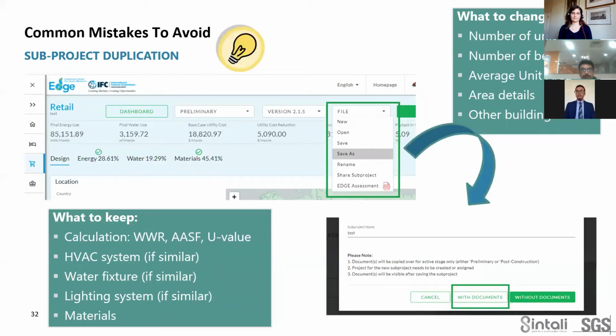In residential buildings, when creating sub-projects and modeling different unit types, people usually do not pay attention to what data should be the same and what should be changed. This causes inconsistency. For instance, the WWR of the 3-bedroom units cannot be different from the WWR of the 1-bedroom units. Both are modeled under the same building with the same WWR, the same ASF, solar reflectance, and U-value.